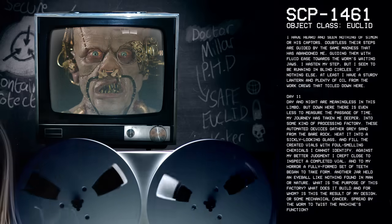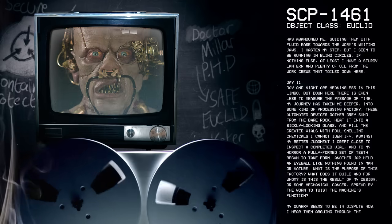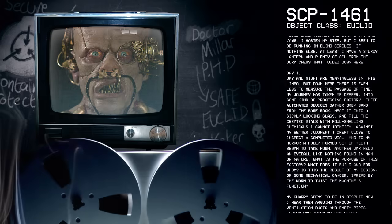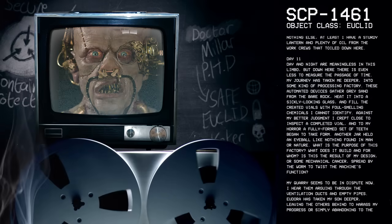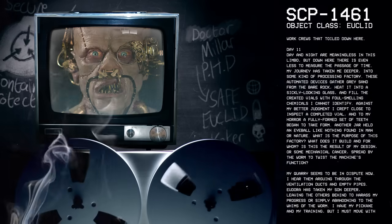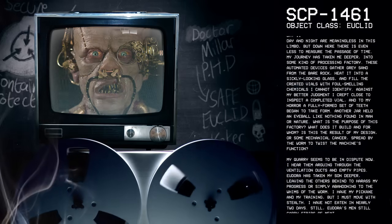Against my better judgment, I crept close to inspect a completed vial, and to my horror, a fully formed set of teeth began to take form. Another jar held an eyeball, like nothing found in man or nature. What is the purpose of this factory? What does it build, and for whom? Is this the result of my design? Or some mechanical cancer, spread by the worm to twist the machine's function?